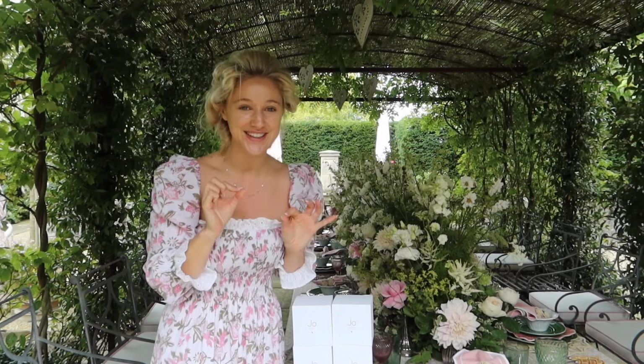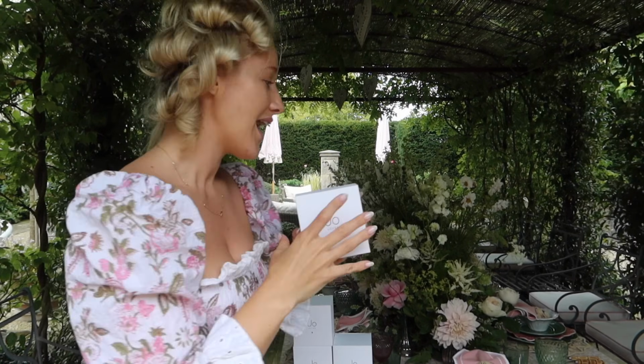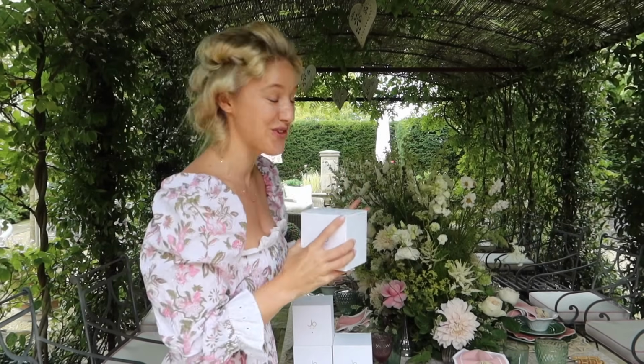The last few little items that are going to make the table. So as I showed you yesterday, Jo Loves has been so kind and sent their beautiful candles, and they will be scenting the luncheon today amongst these magnificent florals.